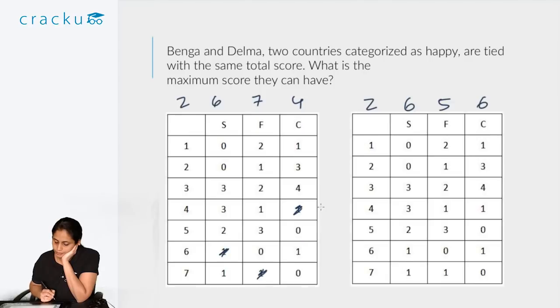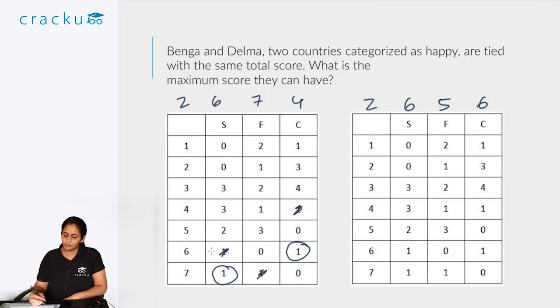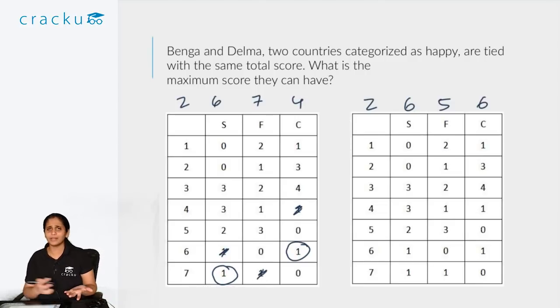Now we have to figure out what is the max score Benga and Delma can have. Benga and Delma are the other 2 countries categorized as happy. So one would have scored this value here, and one would have scored this value here. It's just asking us what is the maximum score they can have. So we don't care whether Benga scores this or Delma scores this. Let's just say that Benga scores 7 here. It doesn't matter because we just have to figure out the maximum score they can have, and they are tied.